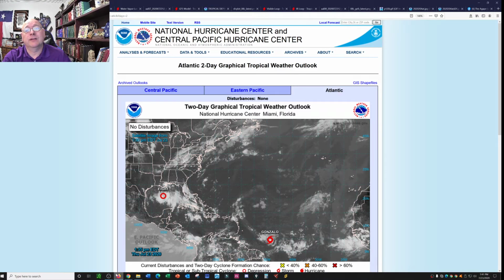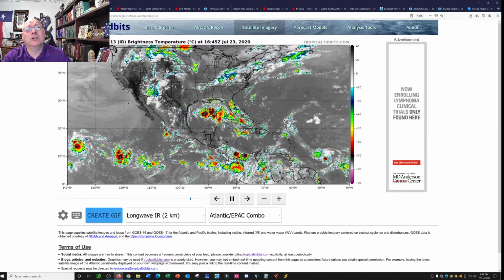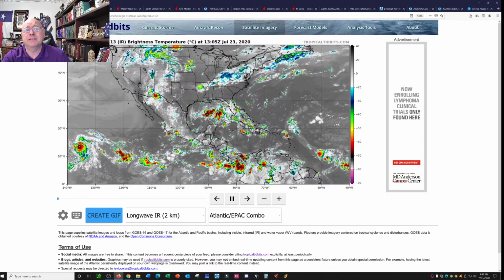Today we're going to talk about the tropics. Looking at the Atlantic tropical weather outlook, we can see that we got two things of interest that we need to discuss: Tropical Depression 8 and Tropical Storm Gonzalo. First thing I want to kind of look at is the IR picture for the entire Atlantic basin.